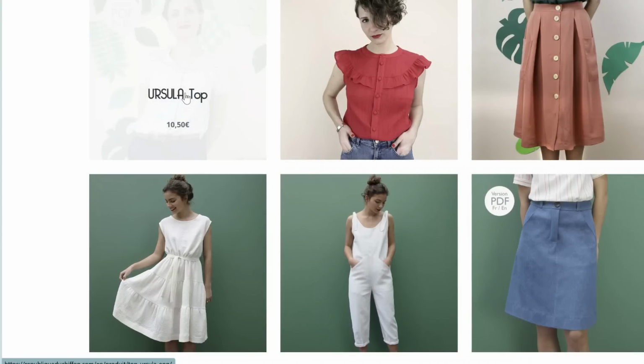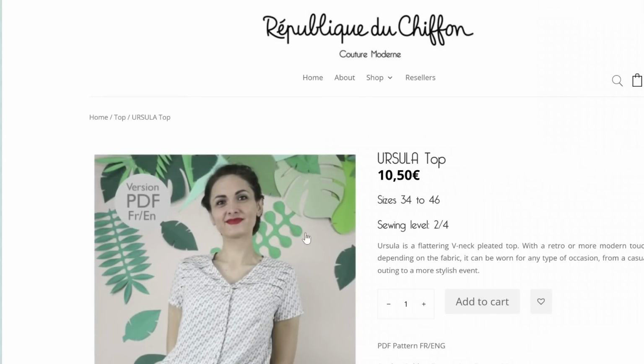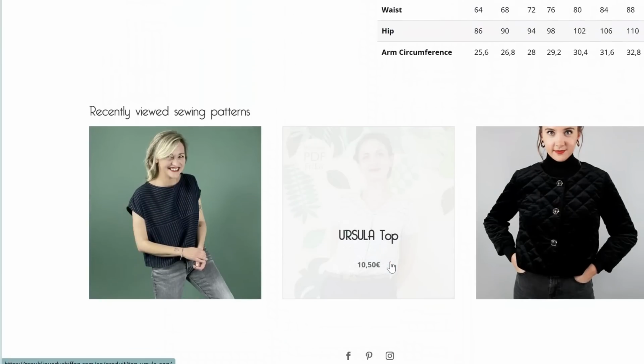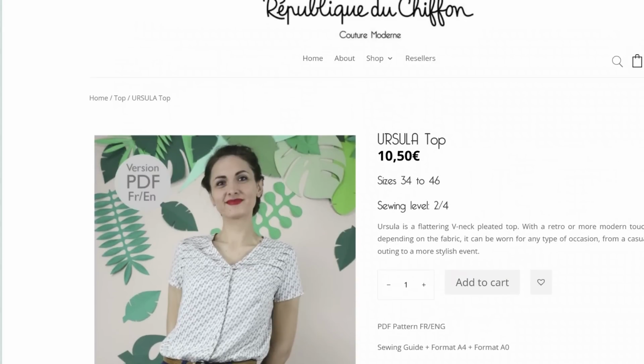Now, this Ursula top could spark my interest because I don't know if you can see, it's got lots of pleat detail there around the neckband. It says Ursula is a flattering V-neck pleated top with a retro or more modern touch. Depending on the fabric, it can be worn for any type of occasion, from a casual outing to a more stylish event. So maybe Ursula.